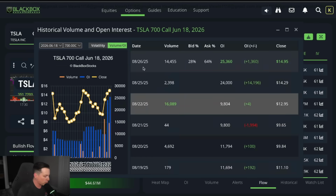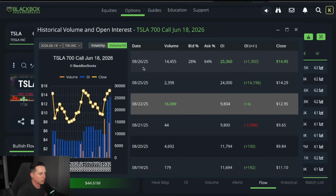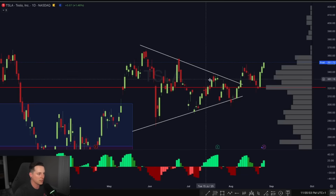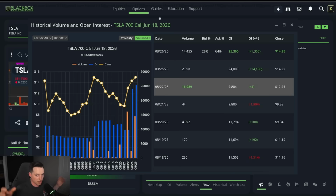Now, if we bring up this graph, it'll actually give you a much better understanding, in my opinion, of how urgent they want to get into these calls. You'll notice that this yellow line here is the price of those contracts. They have been going down over the past couple of months because Tesla has just been sitting sideways. And even though the stock is sitting sideways, because of theta decay, the cost of these contracts, or the premium of these contracts, is going to plummet.